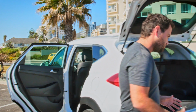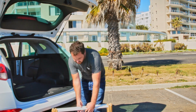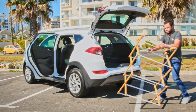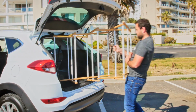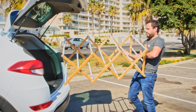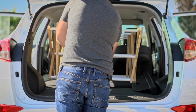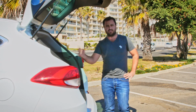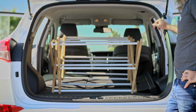Right, now the ultimate test. Can the Tucson swallow the wooden clothes horse in its extended state? Here we go. Not going in that way. Oh, this is looking good. And it's in. We can confidently say that the Tucson's boot is at least 1 extended wooden clothes horse unit big.